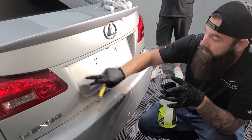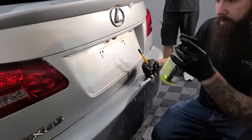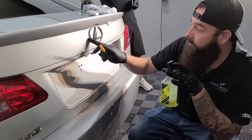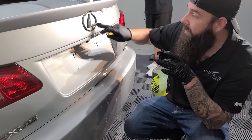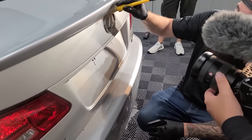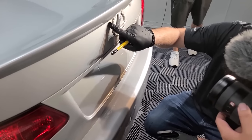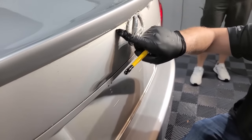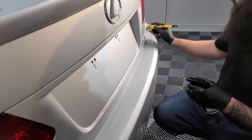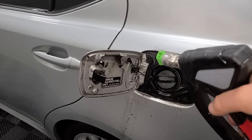All right, so you can actually see where it dissolves some of that iron there. There's still a little bit more, so we can do this multiple times. What's great about this iron remover is it gets in between these emblems, where you can't get the clay bar. So I'm going to spray this a couple more times and let that sit, and then I'm going to agitate it and get it in the cracks and crevices. See right along this line? That's hard to get a clay bar in, so we'll spray some of these badges and let them sit and dwell again. All right, I'm going to blast some of this away. Let's see what we got.